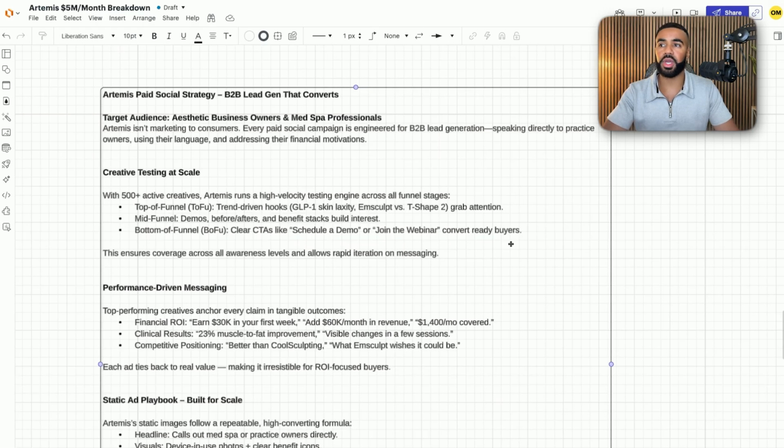And so overall, they do a really good job at having individual ad creatives that cover every single step of the funnel, which is very, very necessary. And really, this ensures coverage across all awareness levels and allows rapid iteration on messaging, right?